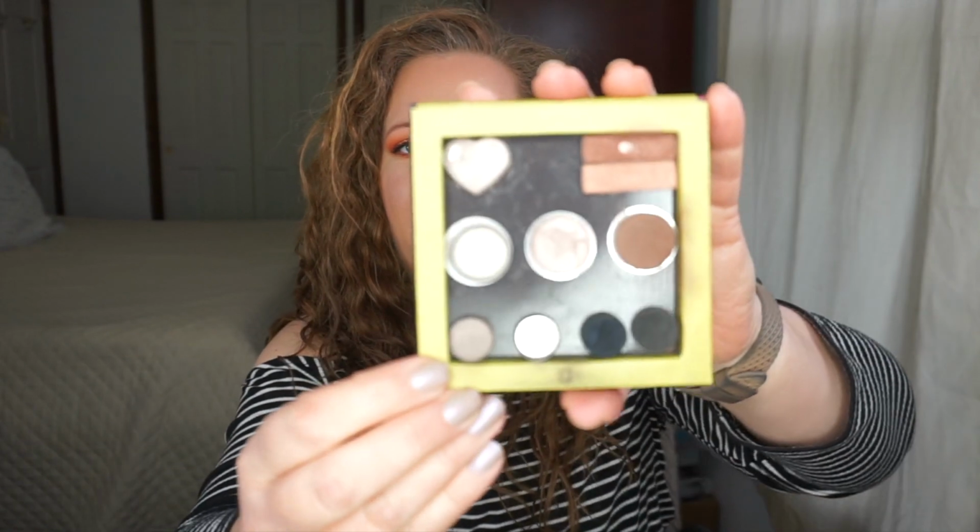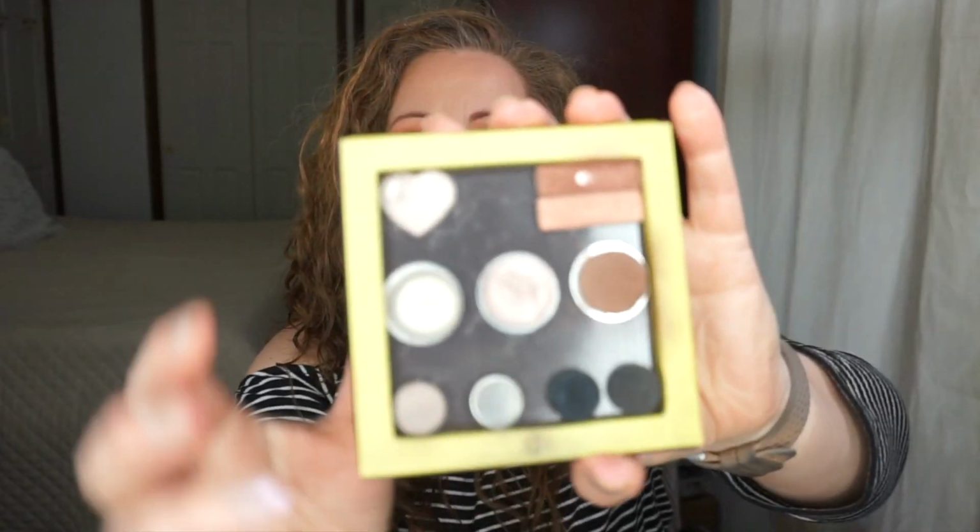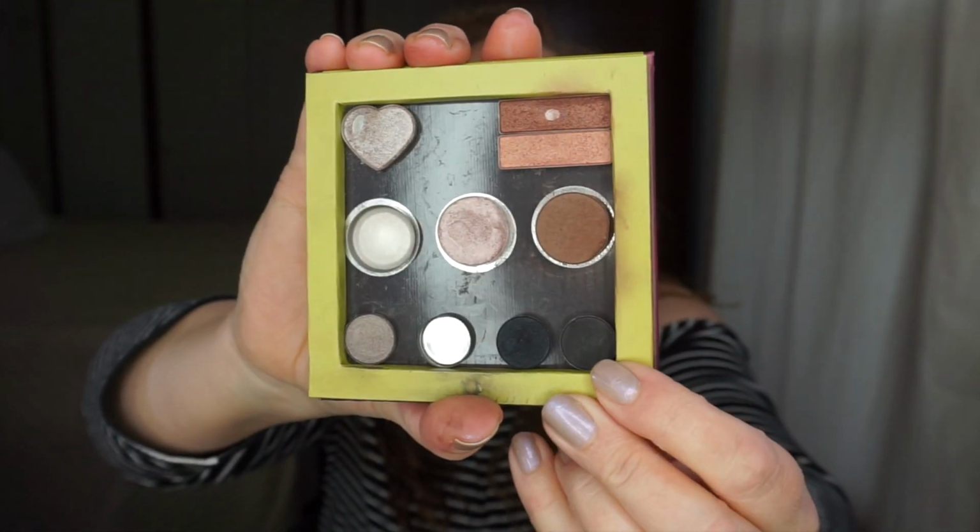So, yeah, I haven't really played with it a lot, again, because I've been working on so many other eyeshadows, because I've got a lot of eyeshadows going right now. So, yeah, that one's kind of backburnered for right now, as is this black here in the corner. That is just a basic matte black. It is exactly like what it seems.